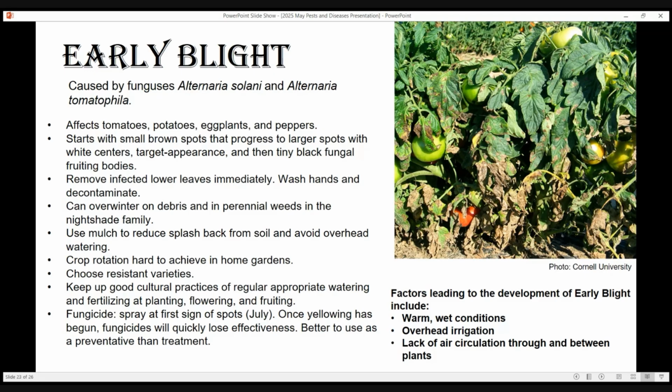Again, crop rotation. There are resistant varieties to blight, and keep up your good cultural practices, appropriate watering, and make sure you're fertilizing at planting, flowering, and fruiting. Regarding a fungicide, if you want to try that, you should spray at the first sign of the spots. If it progresses to the yellowing, the fungicides aren't going to be as effective. So use it as a preventative, not a treatment. Again, the factors that lead to development of early blight: warm, wet conditions, overhead irrigation, and lack of air circulation through and between plants.